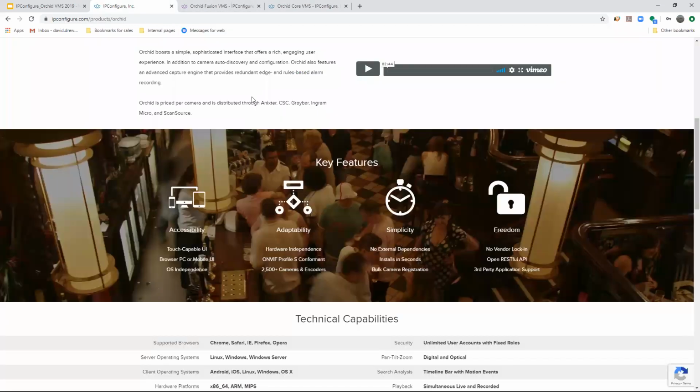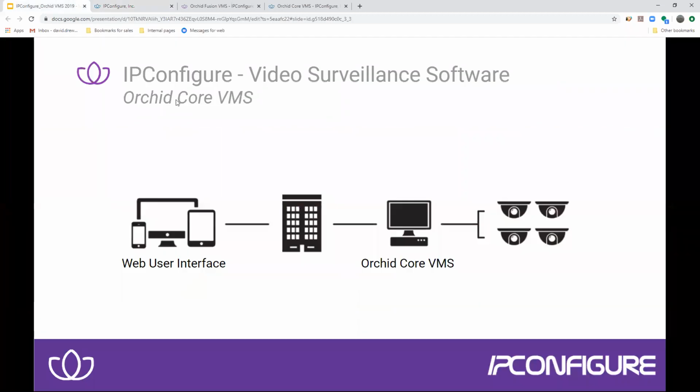All right, that's a quick overview of what our Orchid Core software does. Orchid Fusion, which we're going to go into next.